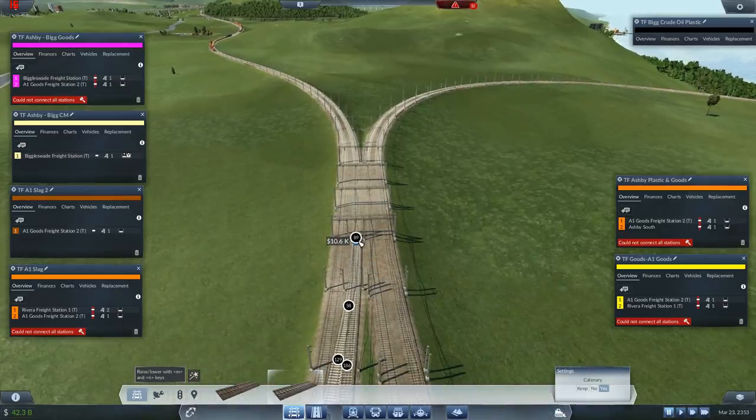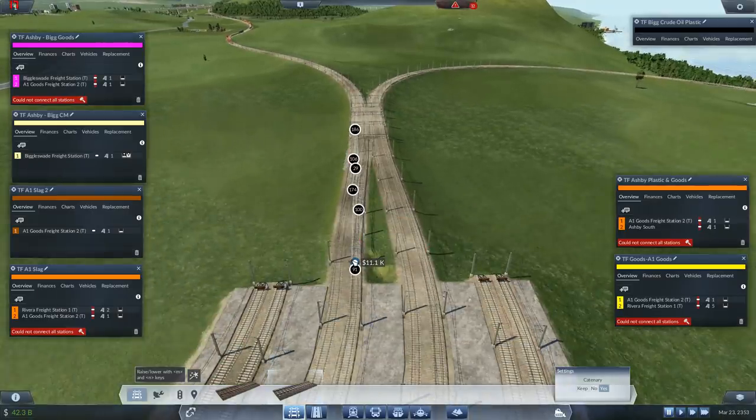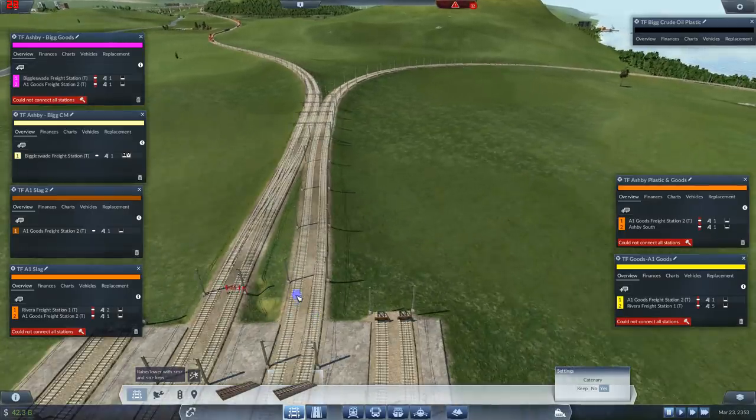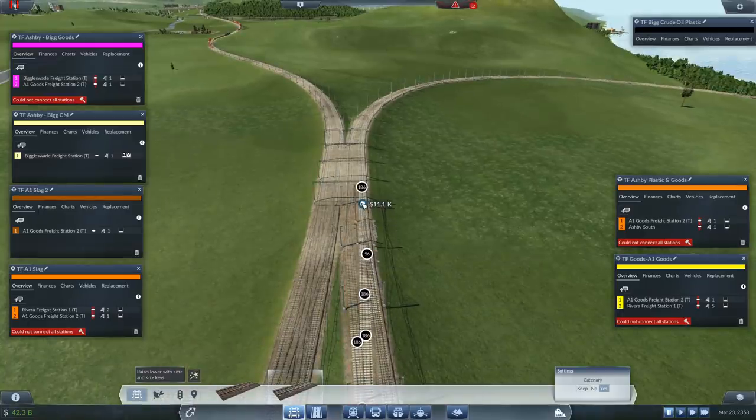Let's see if we can get it up to close to 60. Let's see if we can get up to 60. There we go. And then. Will you? Yes, you will. Hooray. Thank you. My God, something's working for once. That doesn't happen very often.